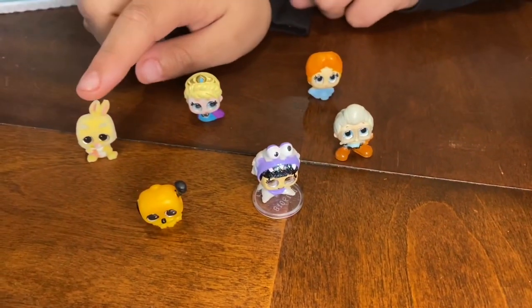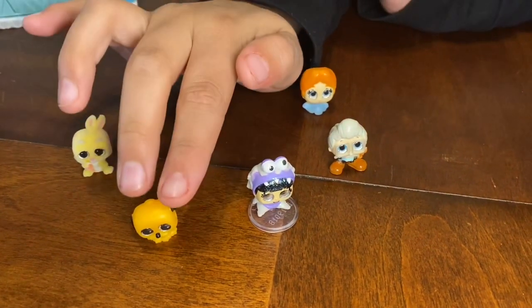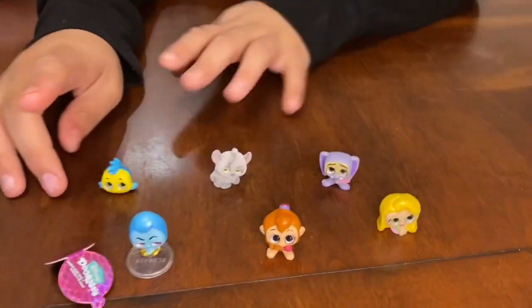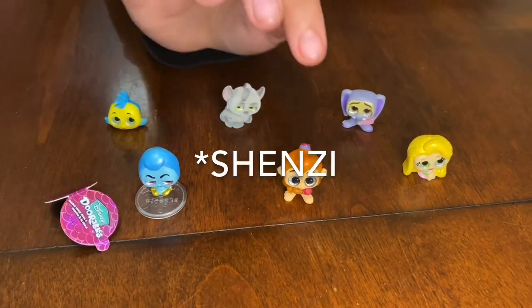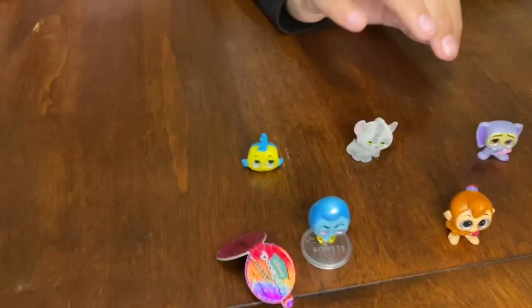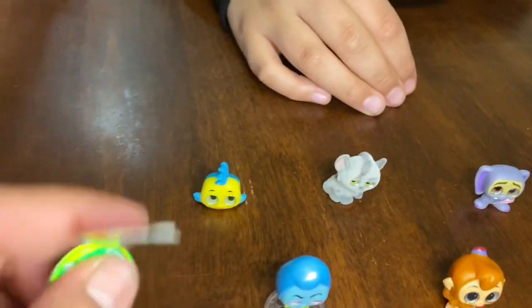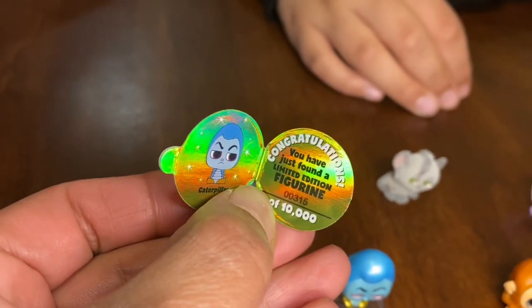So this is what we got in the first series. We have Rabbit, Elsa, Wendy, Geppetto, Boo, and Pluto. And then this is the second series. We got Flounder, Caterpillar, Shinzel, I think that's his name, Abu, Finnick, and Rapunzel. And Caterpillar was a super ultra special edition rare. He came with his own little certificate.